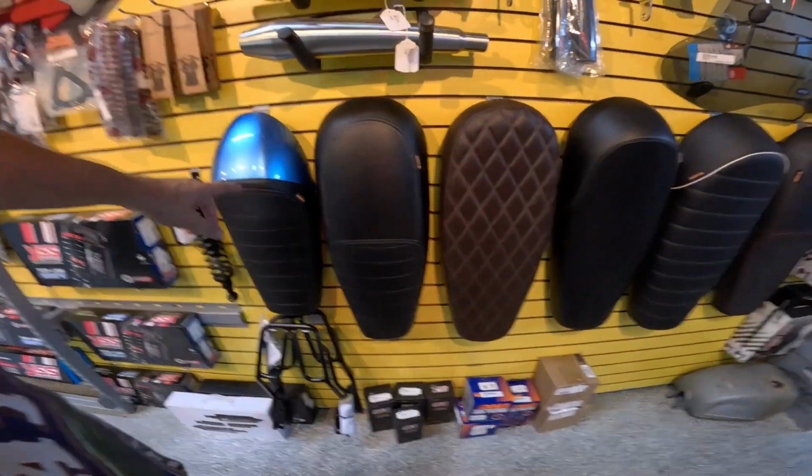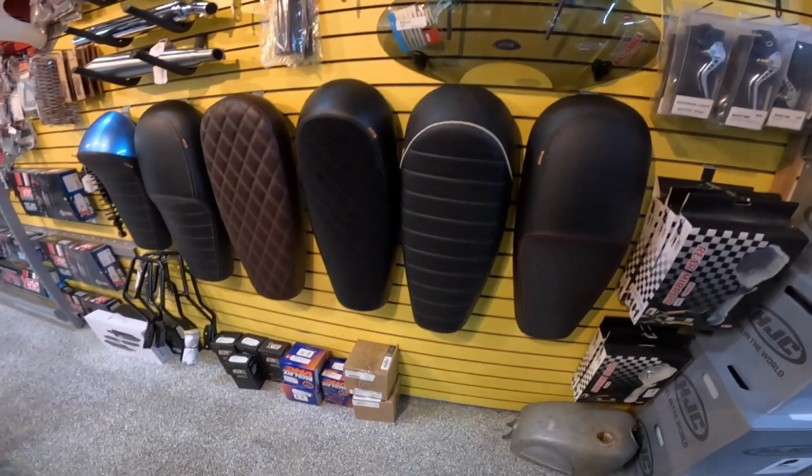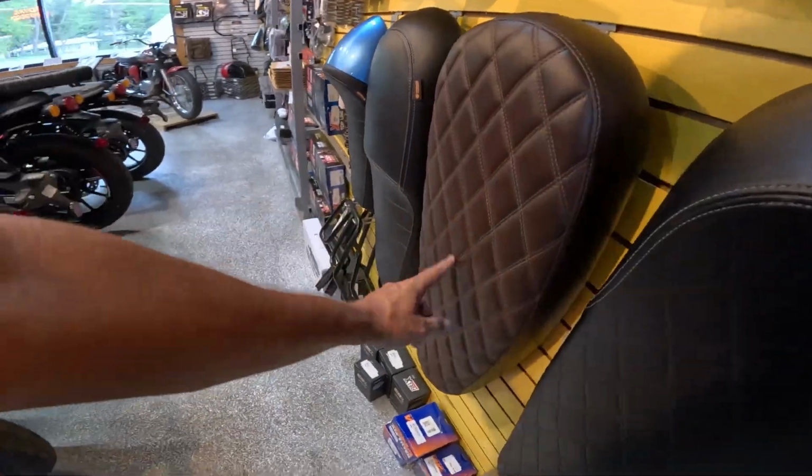This might be for a GT. These are Royal Enfield branded right here. This one's red. I think they make this with a blue also. I think this might be the touring seat. This is one of my favorite seats right here.